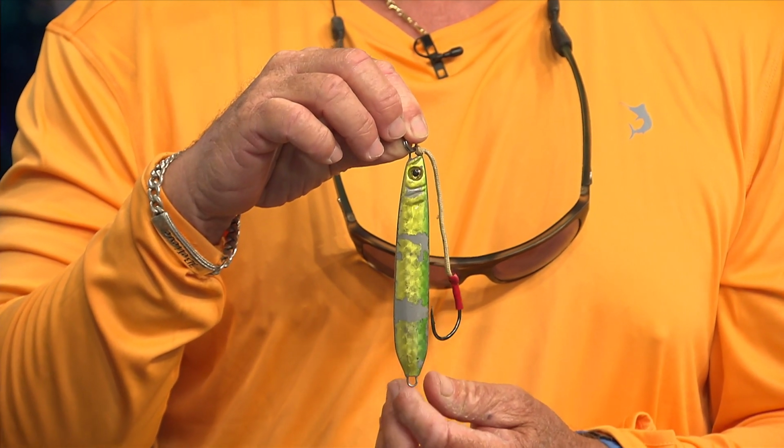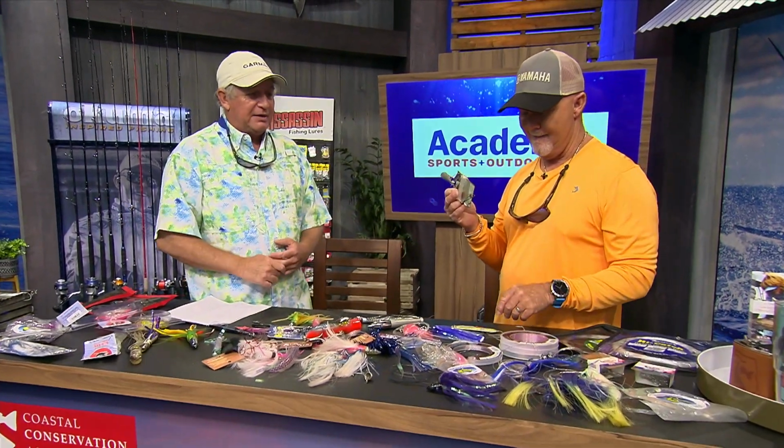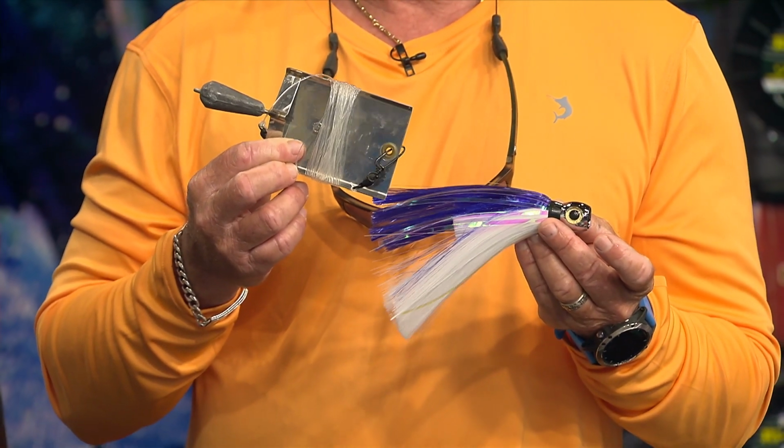And if you're trolling, you can use a planer. If you're not getting any bites, say you've gone maybe 10, 11 passes by there, throw something smaller on a planer and get it down. And sometimes they'll come up. They won't come all the way to the surface, but sometimes they'll come up to 30 feet of the surface where you can be pulling a planer and get a bite.